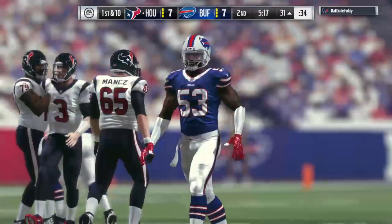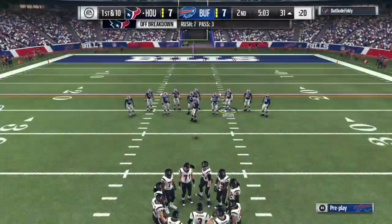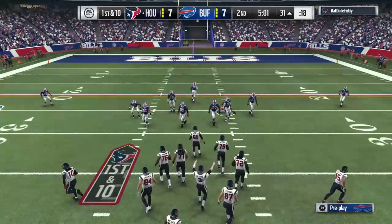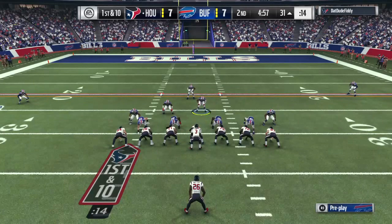So many teams want to throw the ball in this situation nowadays, but I love watching a team that has enough confidence to go ahead and run the football in that situation. That's almost a tendency breaker. All right, here we go.